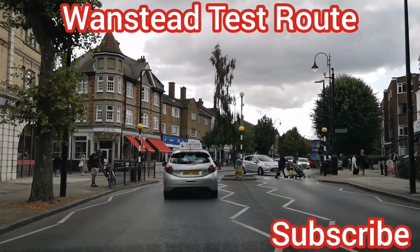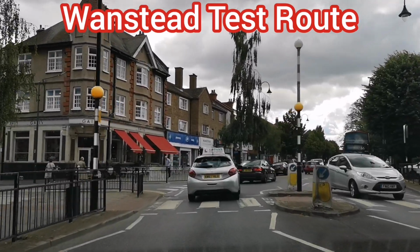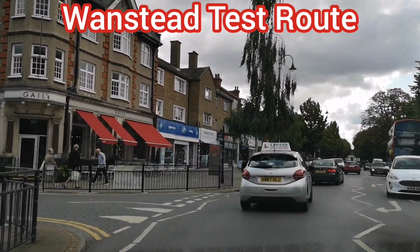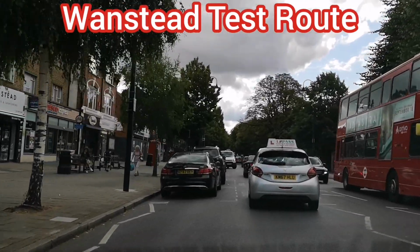Going straight. That's it. Well done. Good. A bit more steering. Here we are on the Wanstead High Street. We're going towards the A12 dual carriageway.